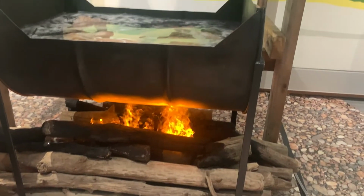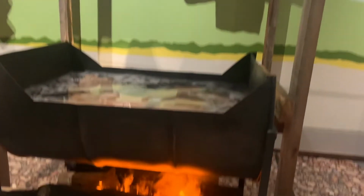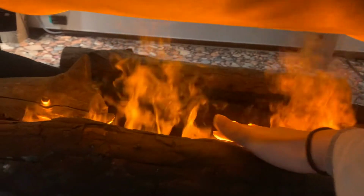I found this very interesting. It is smoke lit up with an orange light to look like fire, and I personally think it looks more convincing than the special effects in some movies.